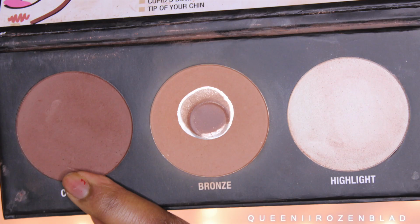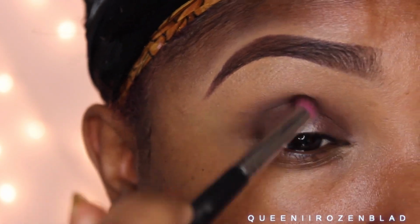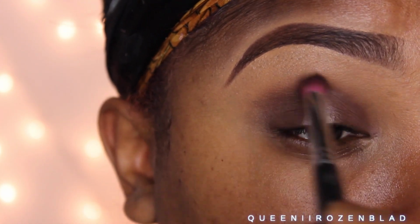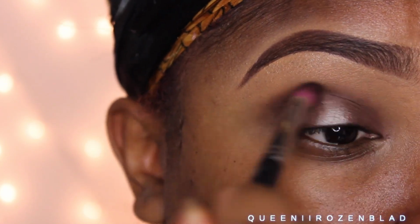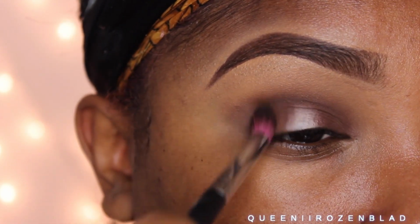Now using my Contour Effects kit, I'm going to use the darkest shade, and I'm going to use the same small crease brush from my Sedona Lace set. This is the synthetic vortex set brush. Alright, I'm going to apply that to the inner and outer part of the lid, and then just blend it in together into my crease, and then just kind of smoke it out into the transition area just a bit. Okay, just very, very small blending into the transition area.